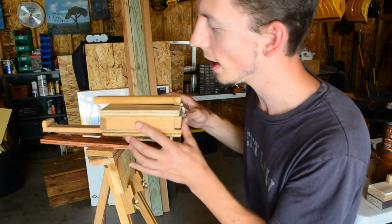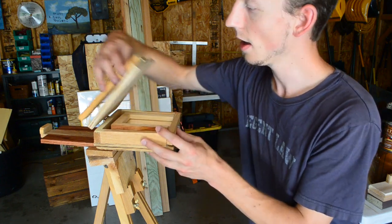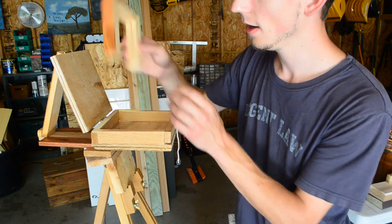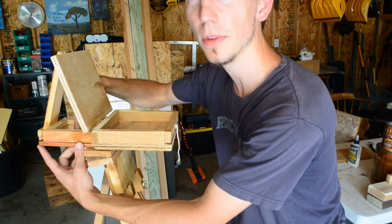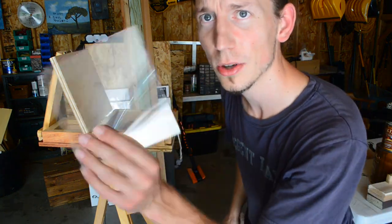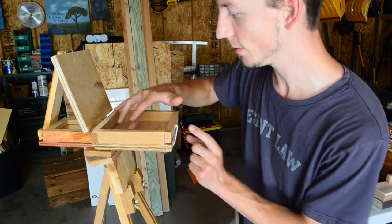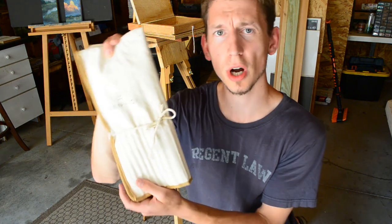I made it so that it hooks on right like this, and it unties in front and opens up like that. And then inside I have this piece here, which I put on the back like that. It creates a little chamber back there that will hopefully hold all my paints. And then I cut this little piece right here, which is just plastic, and it slides in front just like that so that I can put my paint directly on top of it as a palette. Then I have this canvas brush holder.